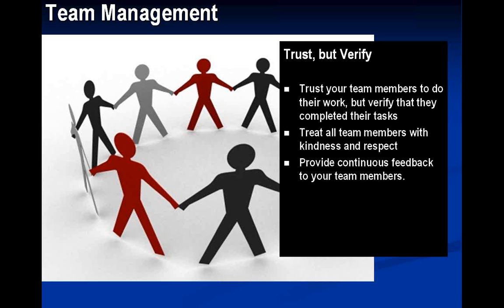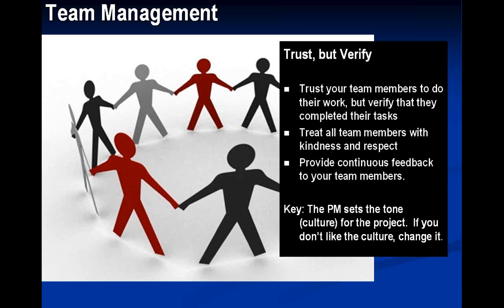Team members want to know how they stack up. Tell them how they're doing. Let them know about areas where you think they can improve. Motivate them to do and perform their best. And the key is you are the project leader. You are empowered to make any changes to the project culture that are needed.